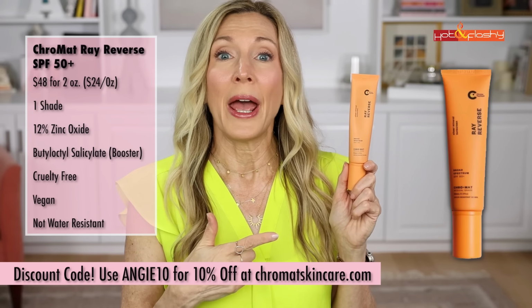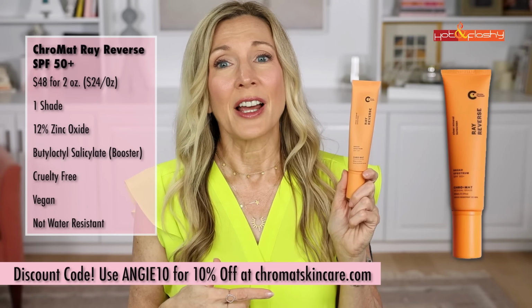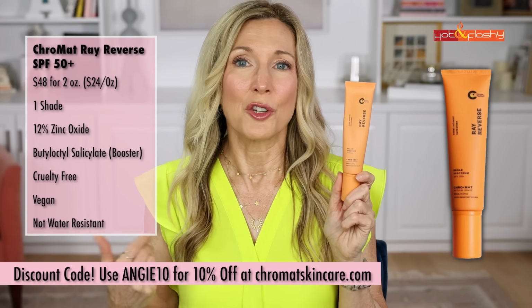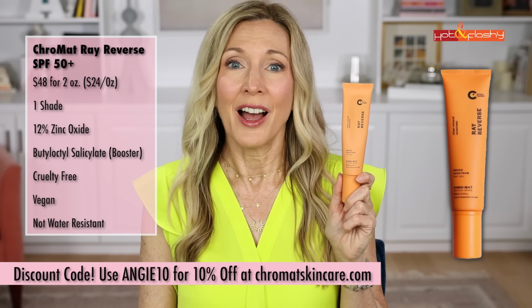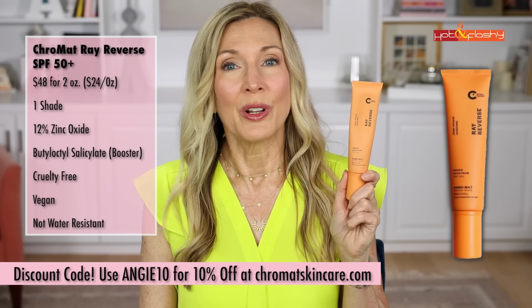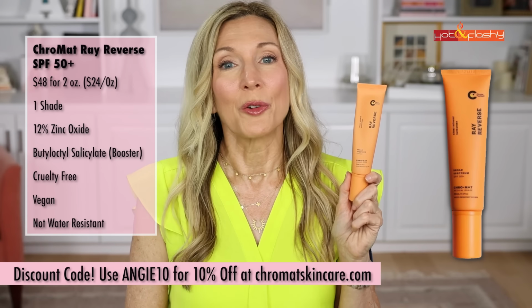This is from Chromat. It's their Ray Reverse sunscreen, SPF 50. It's $48 for 2 ounces, so that makes it $24 an ounce. Comes in one shade. It's 12% zinc oxide. It does contain butyl salicylate chemical sunscreen booster, and it's not water resistant.